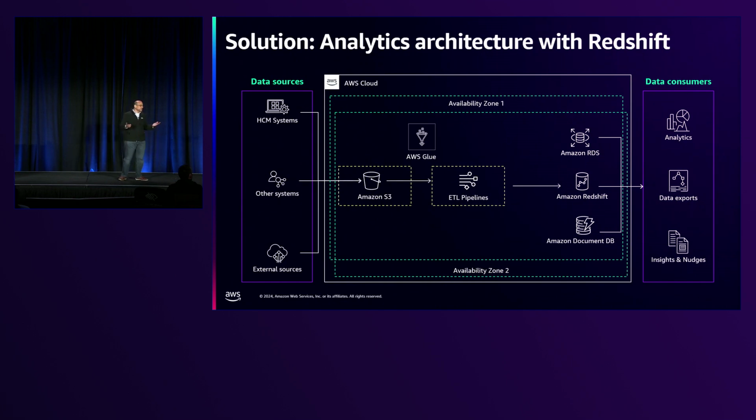So our journey to cloud started with an evaluation of top 3 data warehousing products. That includes Redshift, of course. While we had many requirements for data warehousing, 3 requirements stand out. Our top 3 requirements are scalability, performance, and multi-tenancy. I'll talk more about these in detail.